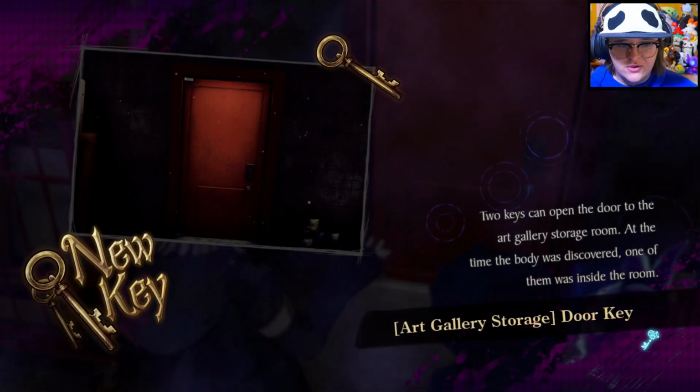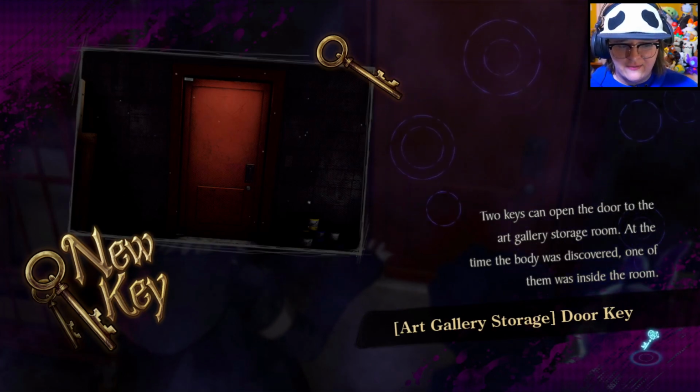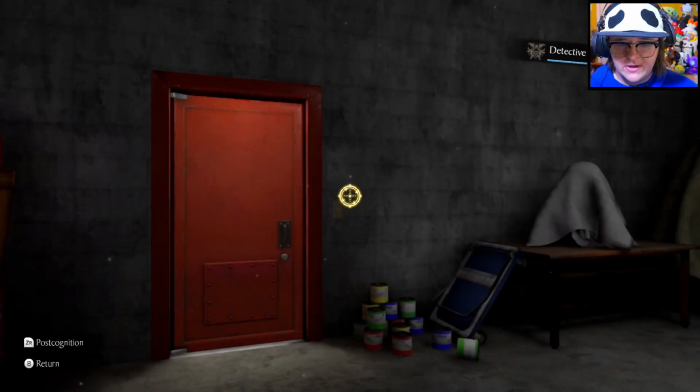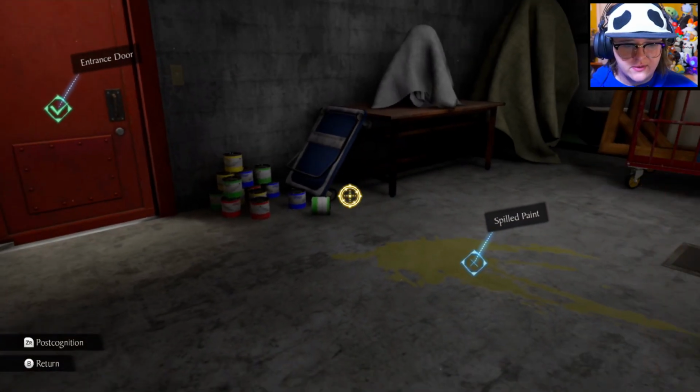But here we go. 2 keys can open the door to the art gallery storage room. At the time the body was discovered, one of them was inside of the room, the door key for the art gallery storage. Okay. Well, I think only other thing here... Ooh, wait, there is something else here.